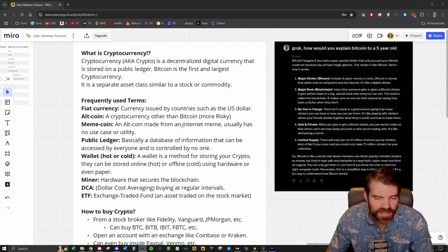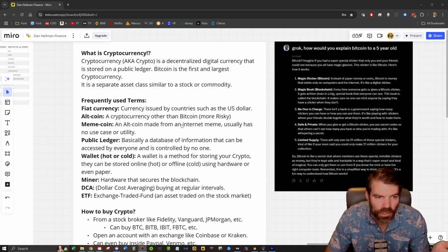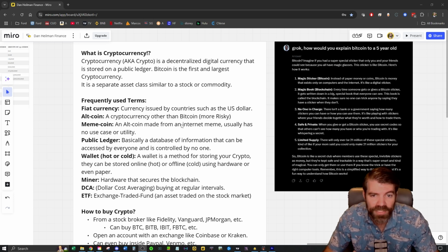I would basically explain it as a token that proves that you own a portion of it. It's very similar to a stock. You know, a company will put out a token and you can purchase that token, which says, now I hold a percentage of this company. It's kind of like that, except for there is no company.